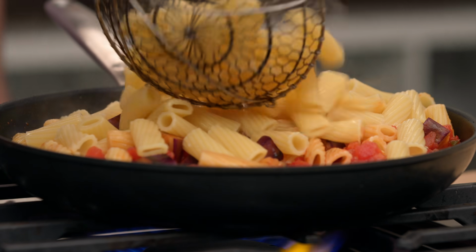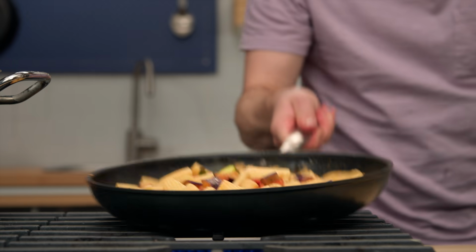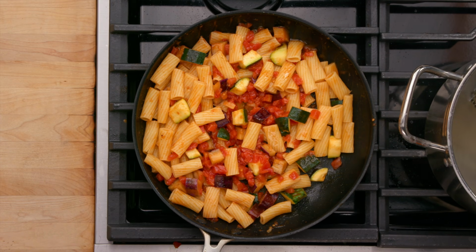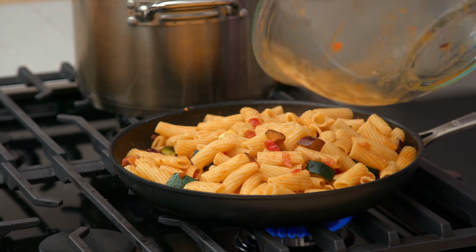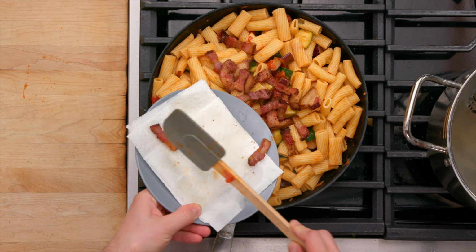So I have so much food that it doesn't fit into a 14-inch saute pan. So I had to take half of our food out and put it in a bowl so that I could mix it properly. It's like starting a salad dressing with half the salad in there. So now it can come back in. Everything's mixed up real good. Nothing's looking wet. We can return our bacon to the pasta. Nice. Let's plate it up.